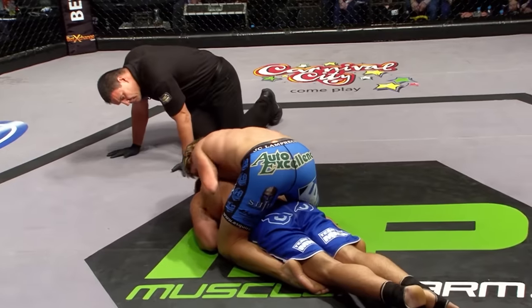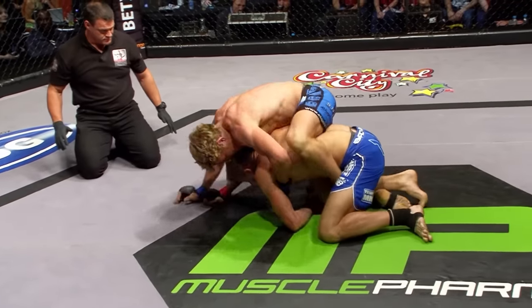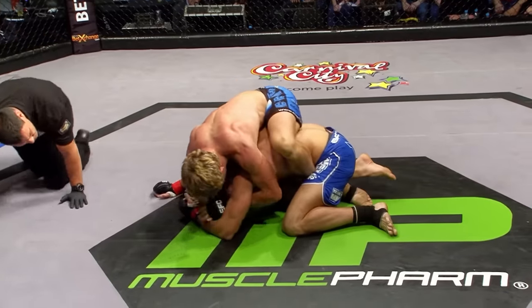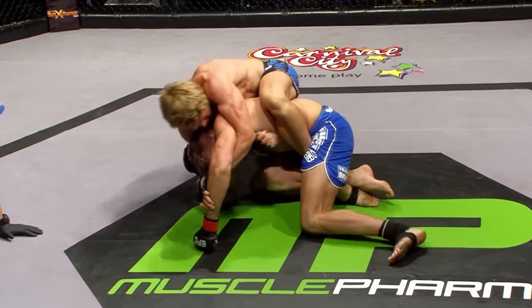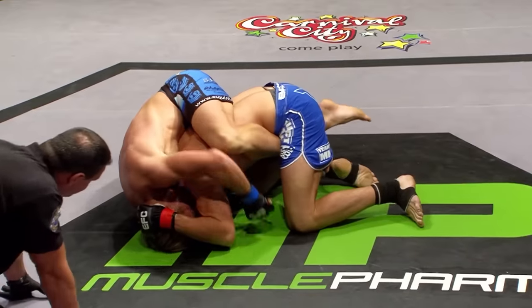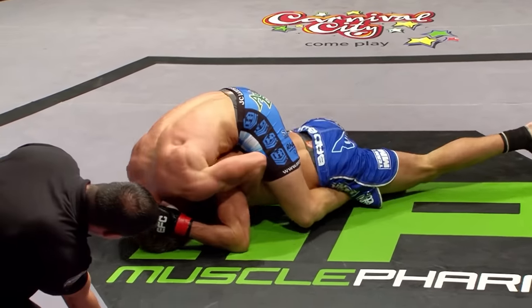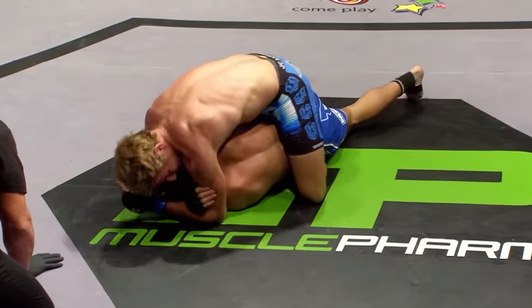Dricus has got that left hand isolated though. Now Lamprecht has got his hooks in. Try to get it over under control, which he's got. Look at him trying to soften up Dricus here with some shots and then try and set up for that choke. Again, Lamprecht flattens him out completely. A minute to go.